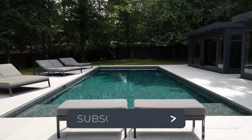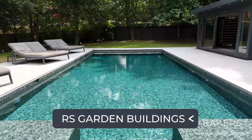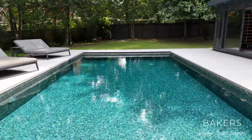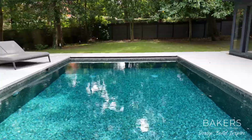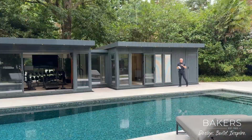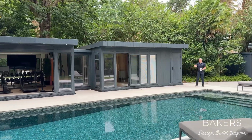A beautiful Roman pool by the Romans company. They're absolutely fantastic. 11 by 5 meter pool. Got this beautiful nature jungle Malaya mosaic tile, just 25mm size tiles, absolutely stunning, and it's worked lovely. It's been great working with them. They've done all of the paving around here as well. It's a lovely Italian porcelain.